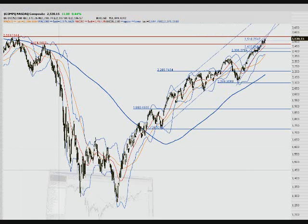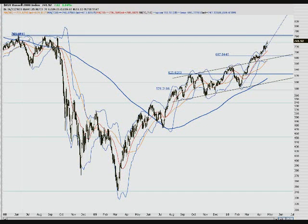Same thing with RUT. This line was tested 3 times before it had a big sell-off. I do not think we're going to bust through the 760 line, 763 line without a fight. I don't think it's going to give it up easy. So those are the areas I'm watching on all 3 of those main indices for some resistance to show up.